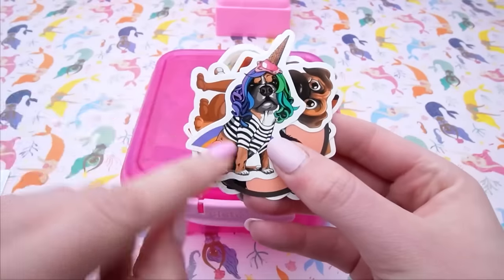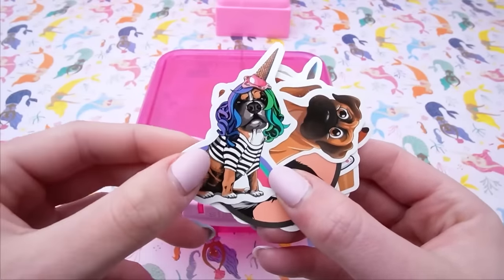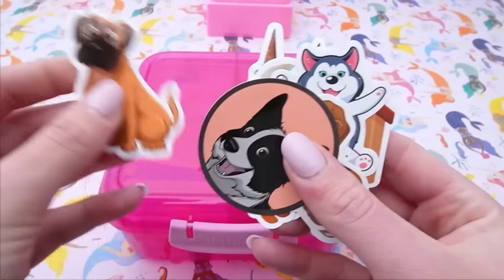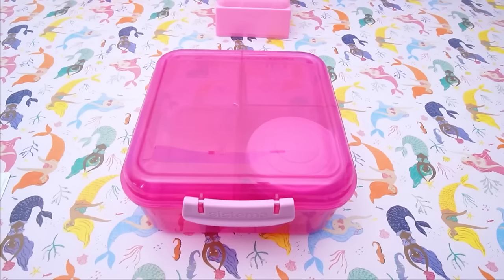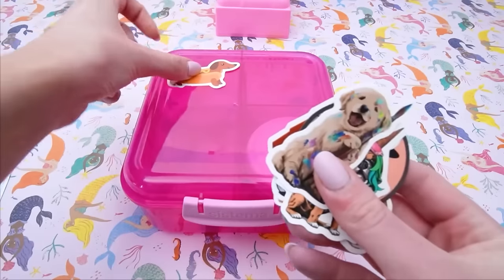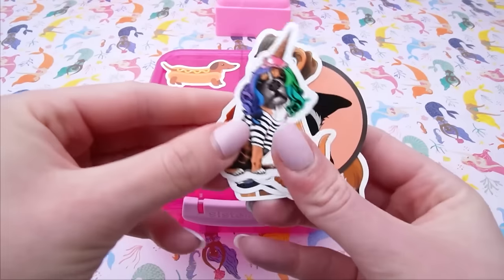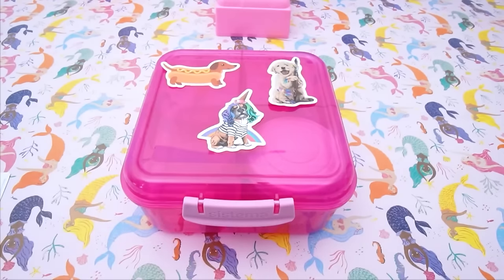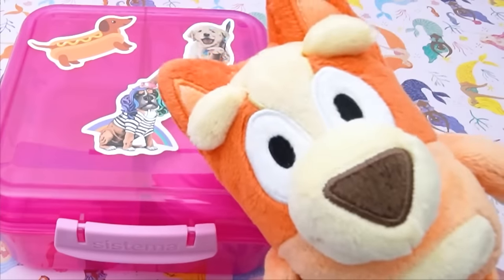Hey Phoebe, this one looks like a unicorn with some cool hair. Aw, I love it. All these dog stickers are so cute. Which one would you like, Fizzy? I love the sausage dog. Which one do you like, Bluey? I like the doggy with the pine on it. I love the unicorn dog. Do they have unicorns in Australia? We sure do. I love unicorns.